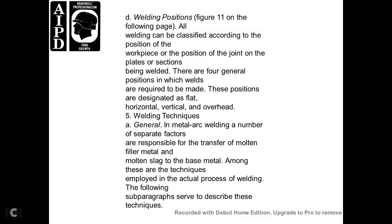Welding techniques, general. In metal arc welding, a number of separate factors are responsible for transforming the filler metal into molten slag and the base metal. Among these techniques employed with the actual process of welding, the following subparagraphs serve to describe them.